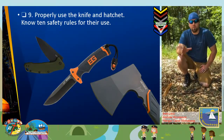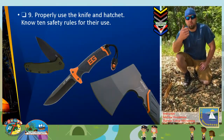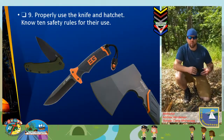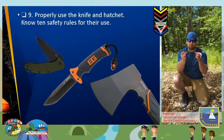So another very important part of passing a knife is you just saw how you can pass it in the open, but there's even a safer way to do this. Most knives have a sheath, or they fold.